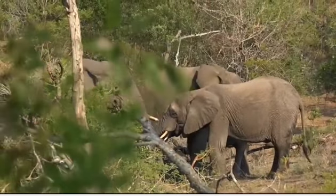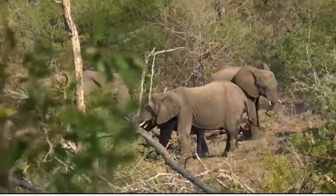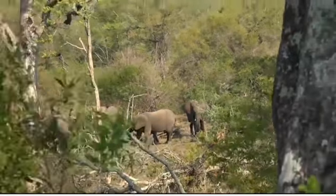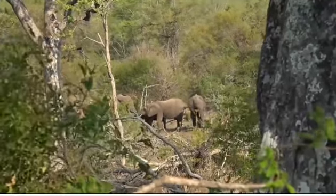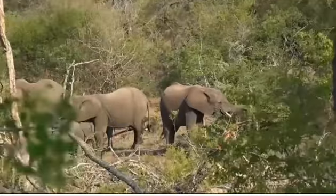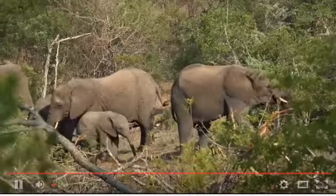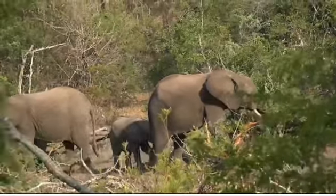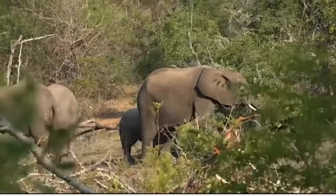Now, the wind is in our favor, but we're on a bit of a drainage line or river there. And what tends to happen in these areas is that the wind can swirl. All is good for now. Rather than taking any chances whatsoever and stressing this herd, we're going to extract from the site for something else to show you and send you back to James, who's in a far safer position on the vehicle. Enjoy.